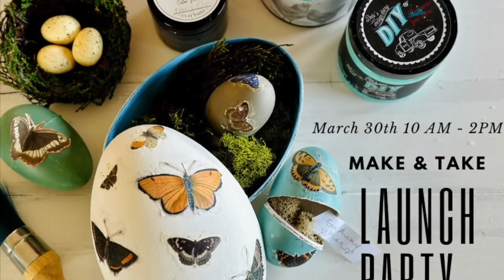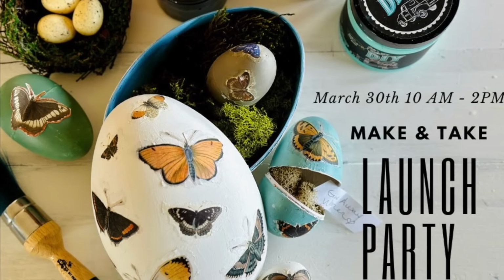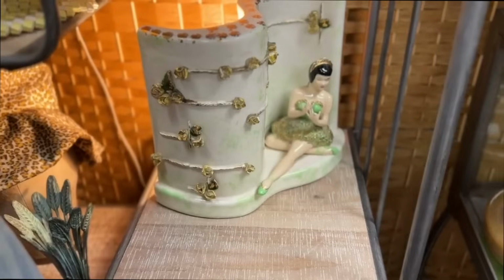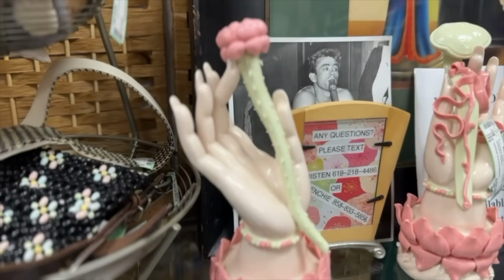I went back to the antique mall space to get my favorite transfer that I wanted to add to this dresser. And I also found a lamp and a mirror for my dad's house.